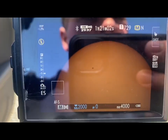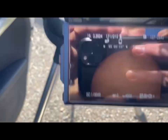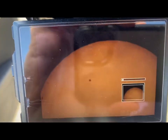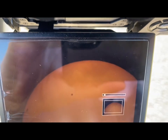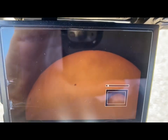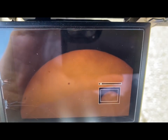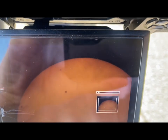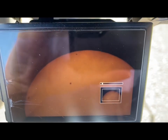Here is the final image, guys. Well, folks, I got it, but I'm not sure how sharp it is, so I'll have to get it on the computer. See it there, transiting across, up above those two sunspots. See what it looks like when I get it on the computer.